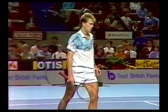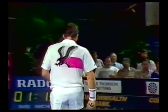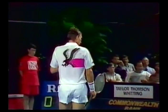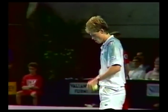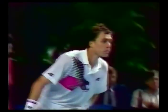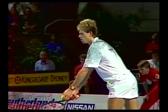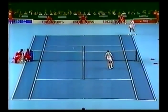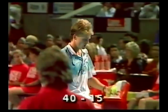Thirty 15. No flash, Richard. Please, there was one again. Thank you, ladies and gentlemen. No flash photography during flight. Oh, tremendous angle on that serve, wide to the backhand. 40 15.